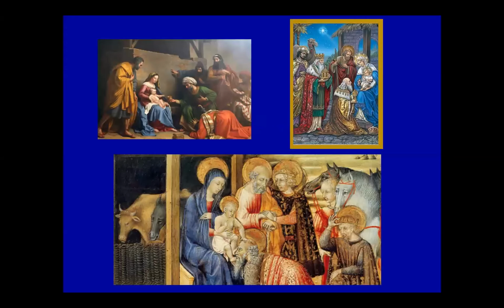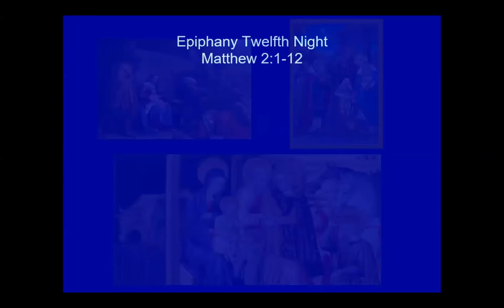This isn't a religious course, but I want to start off with Epiphany, Twelfth Night, which starts off our Carnival season. Many people think they know about Epiphany, like a lot of people think they know about the history of New Orleans, but there's a lot of misconceptions and misbeliefs out there.